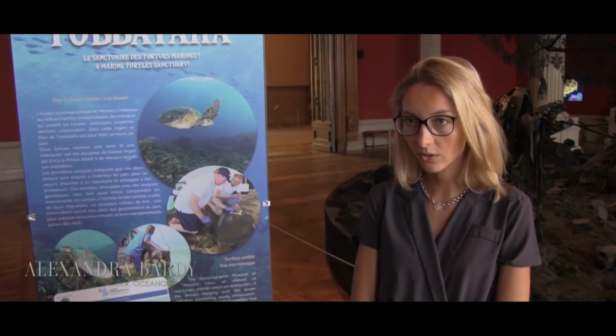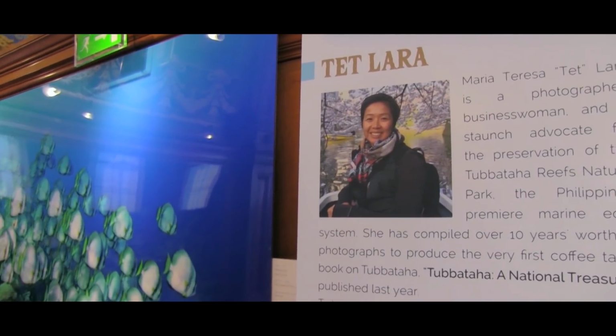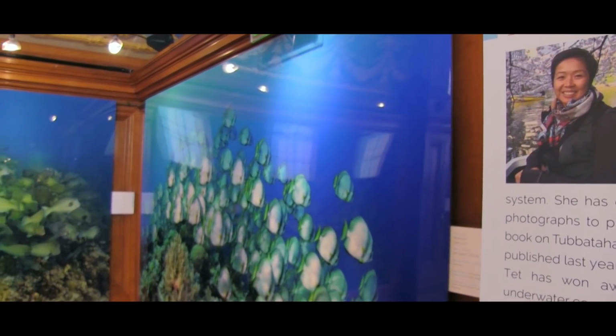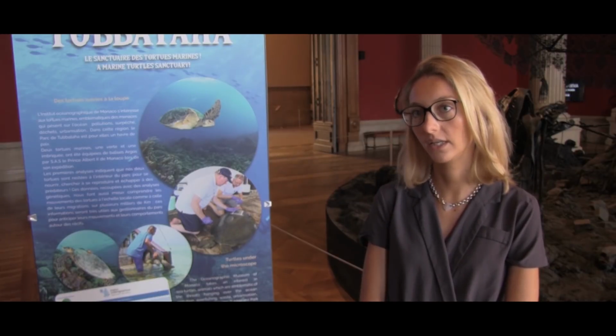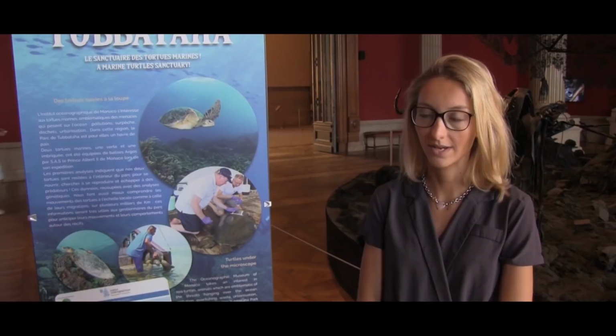The Oceanographic Museum of Monaco welcomes a fantastic exhibition of 21 photographs in giant format from four very famous photographers. All the photographs are related to the Philippines and Tubbataha, which is a marine protected area.